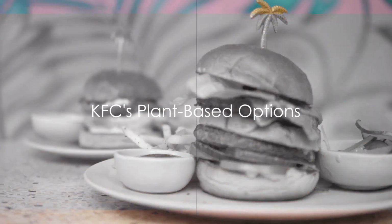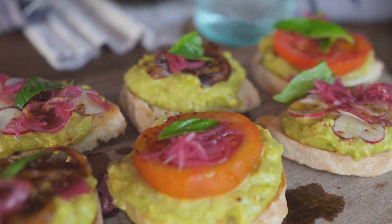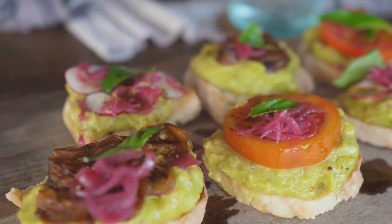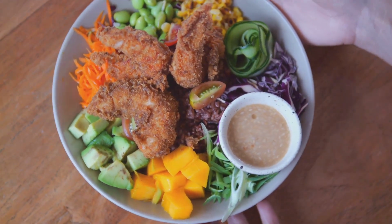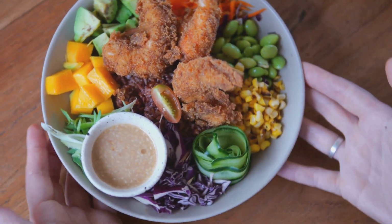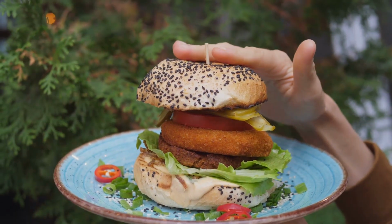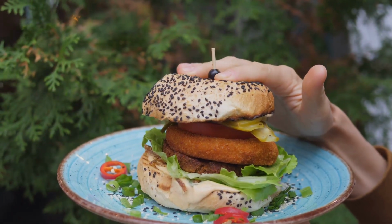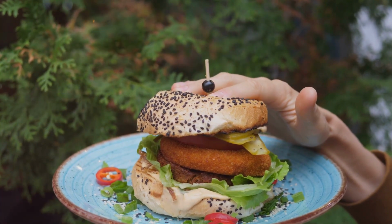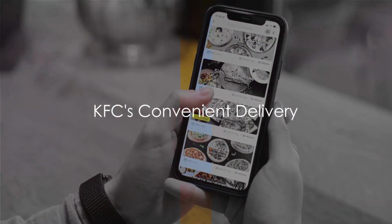Next, we have some fantastic news for our vegetarian and vegan friends. KFC is stepping up to the plate with a range of plant-based options. They've whipped up a vegetarian version of their fried chicken that simulates the taste and texture of the real deal using plant-based protein. So, whether you're a plant-based eater or just exploring meat-free alternatives, don't miss out on these new offerings.